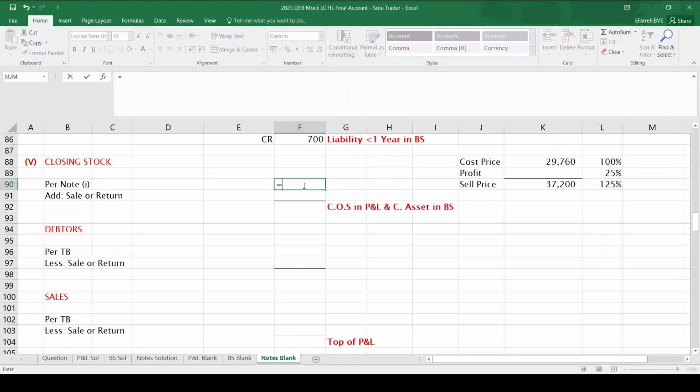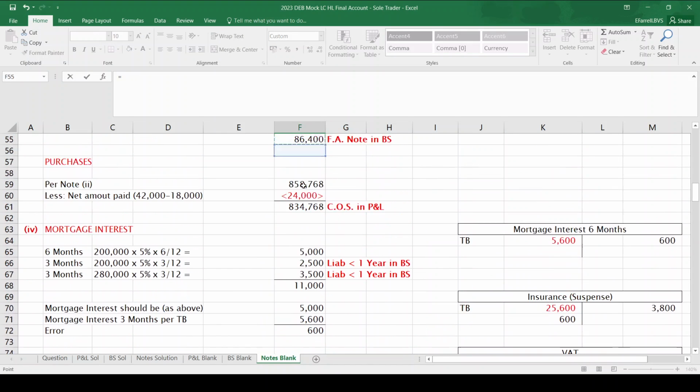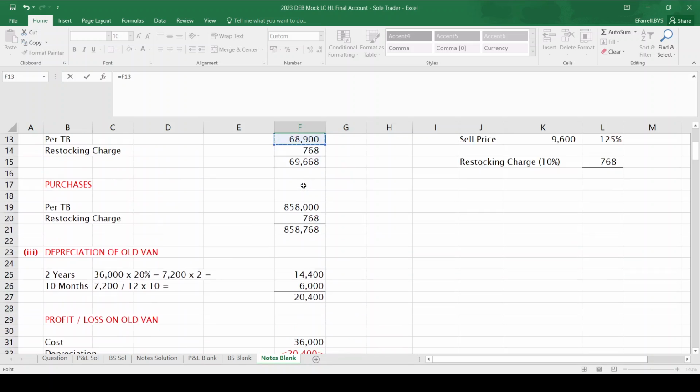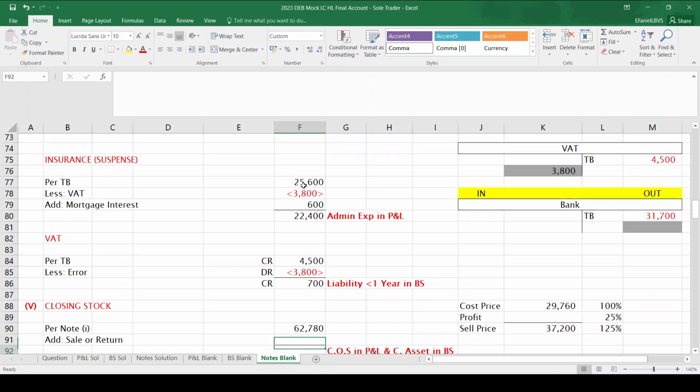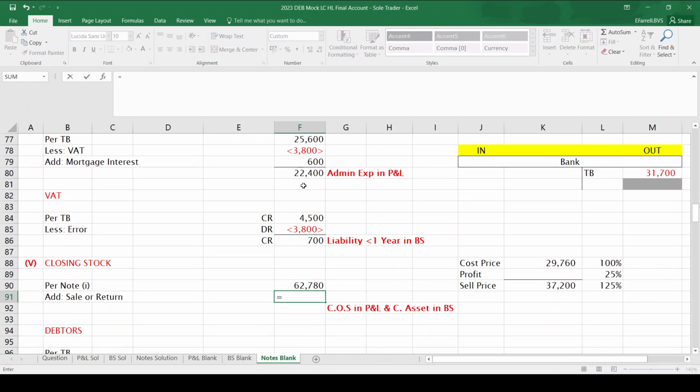So closing stock. If I had no adjustment to closing stock already, I'd take the figure from the trial balance, but I have an adjustment to closing stock up here. So closing stock is 62,780, and I need to add the sale or return, and stock is always at cost price, so I'm adding 29,760, and that comes to 92,540. And now we're finished with closing stock. There are no more adjustments to closing stock. So that's the closing stock figure that's going to go on the cost of sales in the profit and loss, and closing stock will also always be a current asset in the balance sheet.